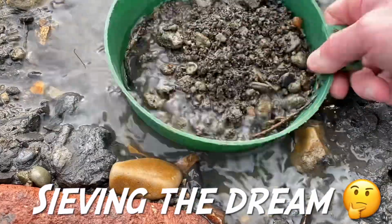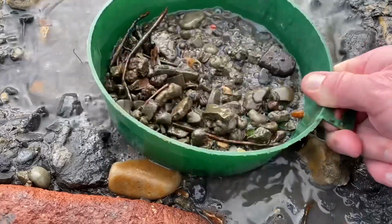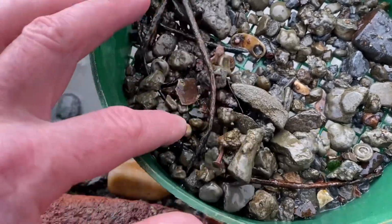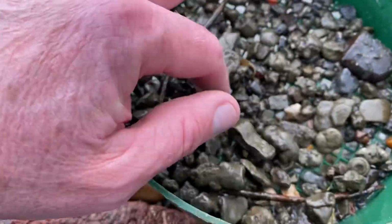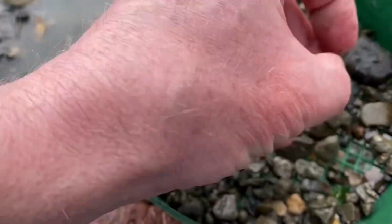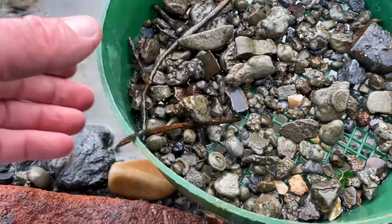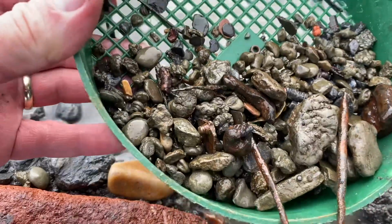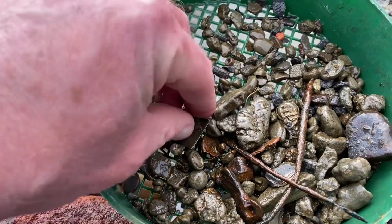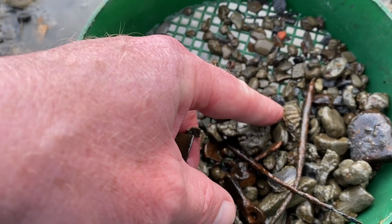Here we go, a spot of sieving on the beach. Let's get through the iron pyrite, rattle through it, see if anything comes up in my sieve pot for doing that work. Lots of interesting shapes and forms, including these little bits of pyrite that look like little butter mushrooms almost. Is it going to be an ammonite in there? There we go, just pieces of ammonites. Piece of one there and a piece of one there.